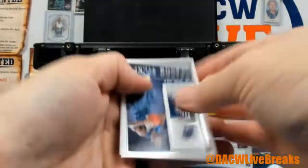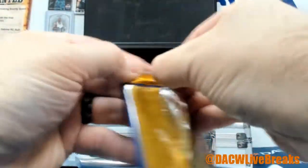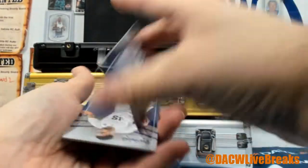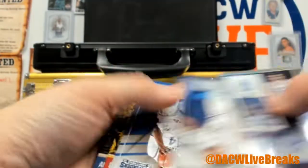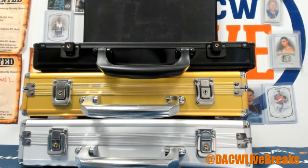Give us another free gift auto. One more pack. We did get a free gift auto. An RJ Hunter out of 99. So there you go, man. Two free gift autos. You started your break with a free gift auto, and you end your break with a free gift auto. There you go.